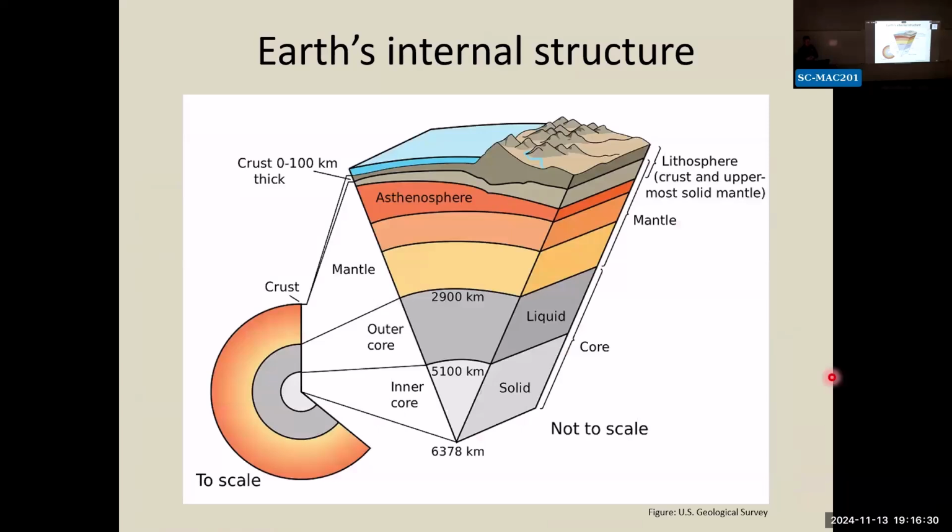If we look at the Earth's internal structure, we see that it is stratified and segregated into some discrete layers. So at the very center of the Earth, we have the core, composed of the solid inner core and the liquid outer core. And the core is where the Earth's internal heat is generated. And this heat comes from both the breakdown of radioactive elements, as well as some leftover heat that's residual from the formation of the planet.